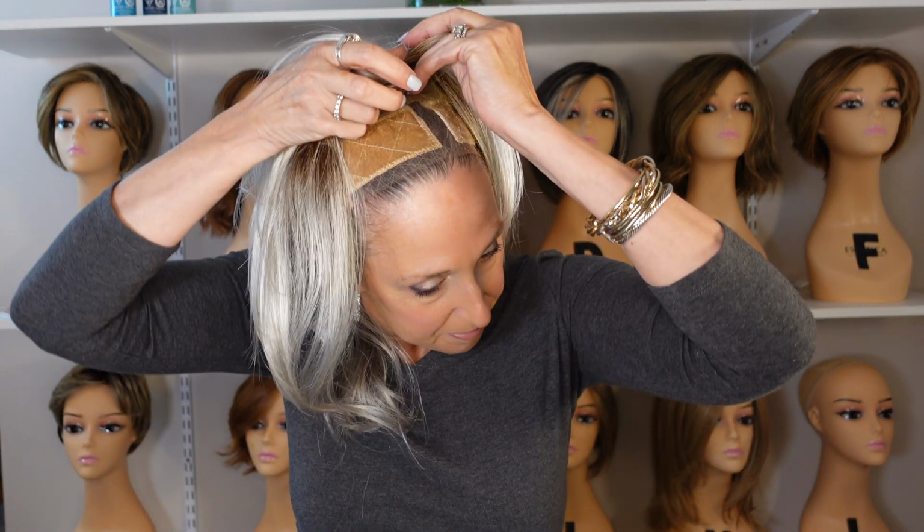I was thinking about the fact that it's not heat friendly and it's longer. That's actually a benefit in a lot of cases. If you've ever had a heat friendly long wig before, sometimes you run into a lot of tangling and a lot of fraying at the ends, and a non-heat friendly wig is going to be much more robust and not get damaged as much. Okay, so let's take a look at the cap.